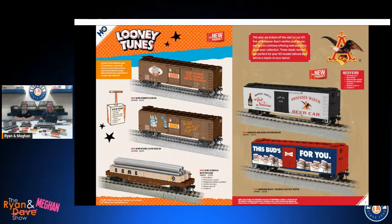Speaking of fun licensed product, I love these things. So Looney Tunes does really well for us in all the different gauges, and we had a lot of fun coming up with these boxcars here. These are modeled after prototypical railroad schemes, but giving it that really fun Acme Looney Tunes branding on it. Again, you have, for when the going gets tough, you got the Acme Dynamite, the boxing glove boxcar with the fun slogans on the side. Really making it feel like the Looney Tunes universe has come to life on your railroad.